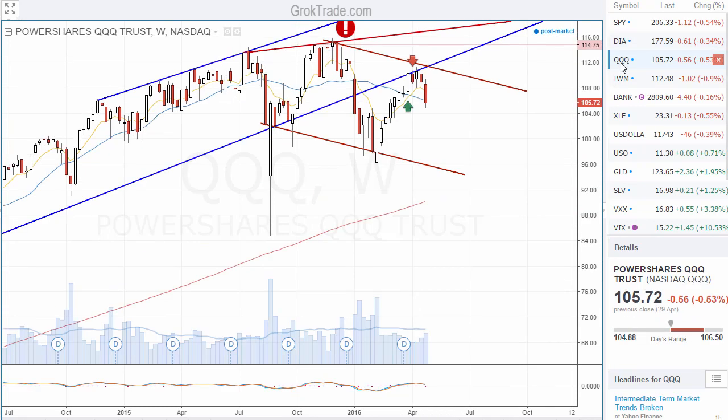quickly. NASDAQ, we were up, up, up, up, up, up, up, resistance, resistance. I said sell, and crash. As far as the NASDAQ is concerned, we closed below the 20-week moving average. Big, big candlestick on a nice tick higher on volume. This dude has a lot of downside potential here.